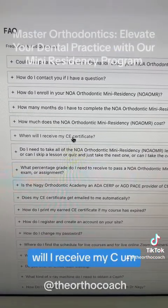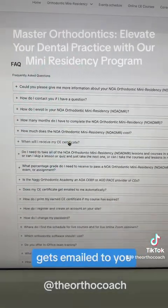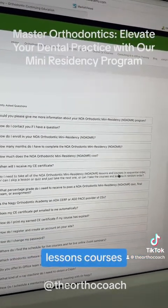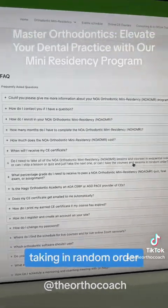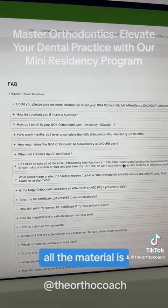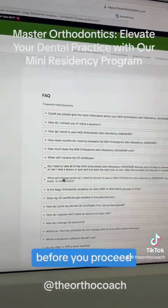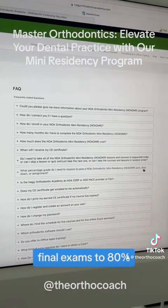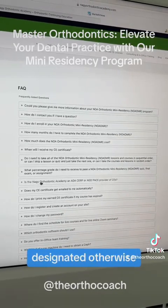When will I receive my CE certificate? Whenever you complete a course, a CE certificate gets emailed to you. Also, do I need to take all of the mini residency lessons, courses in sequential order? Can I skip a quiz, lesson, or course and take it in random order? Like I said, you have to take everything in order, because that's how the program is built. All the material is built on each other, so it's very important to master the previous material before you proceed. And the percent of grade needed to pass the quizzes is 0 to 100. Final exams is 80%, and assignments are usually 0 to 100 unless it is designated otherwise.